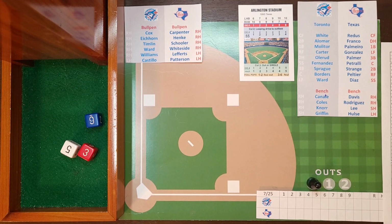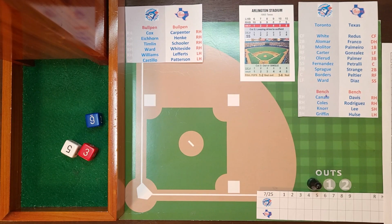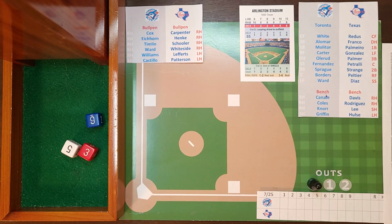Looking at Texas, they have some rough numbers on defense. They only have two players that are above average defensively. That's Palmeiro and Gonzalez. Everybody else is average or below average. So they're going to be looking at some bad defense.